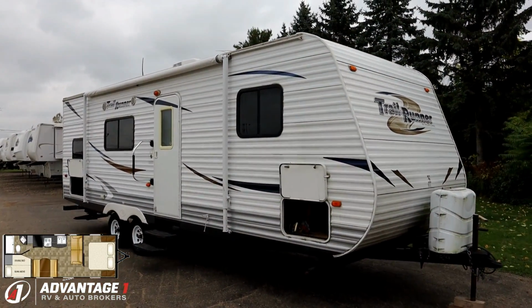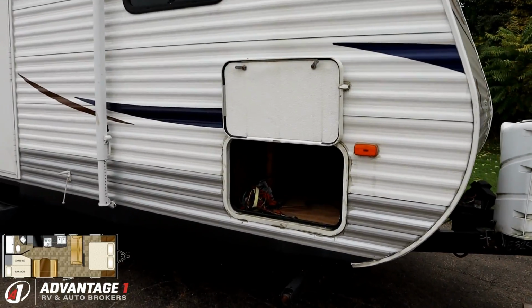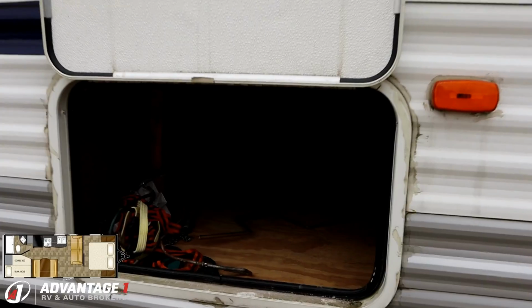And apologies if I pick up the pace here a little bit. I've got some weather moving in on me, and I don't want to leave this half done. I hate doing things halfway.